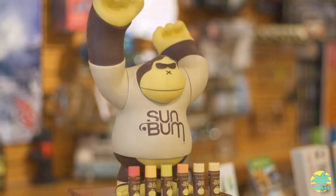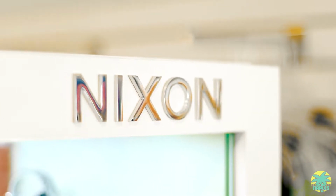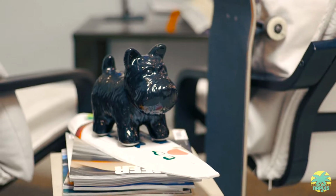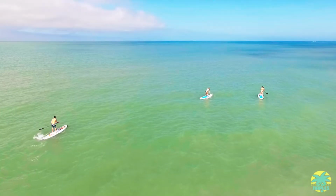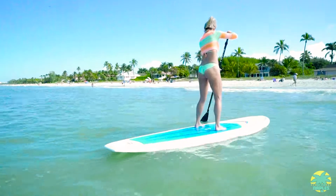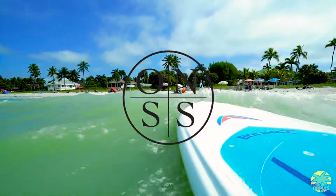In addition to paddleboard lessons, the Old Naples Surf Shop offers fitness classes on the water, eco tours, and skimboard lessons. And if you're a beginner and just want to try it all out, paddle, skim, and surfboards are also available for rent with free delivery within the city of Naples. Definitely check it out.